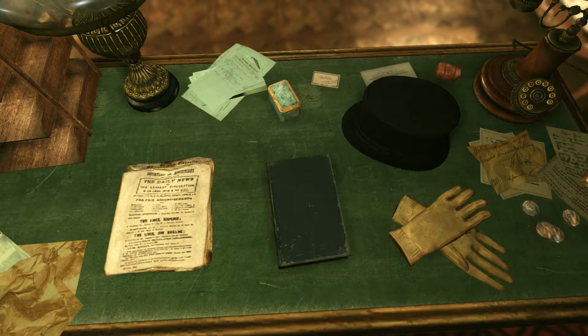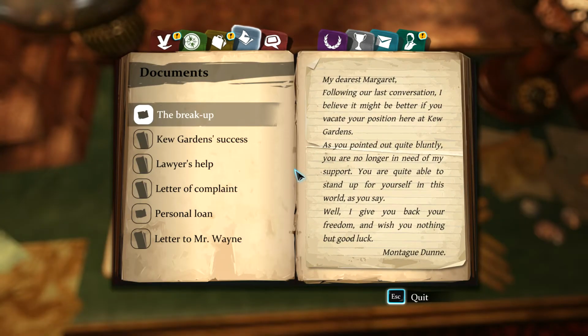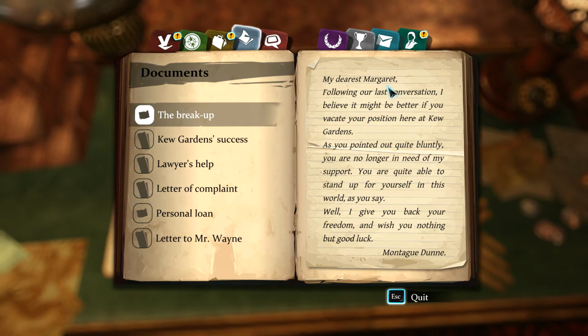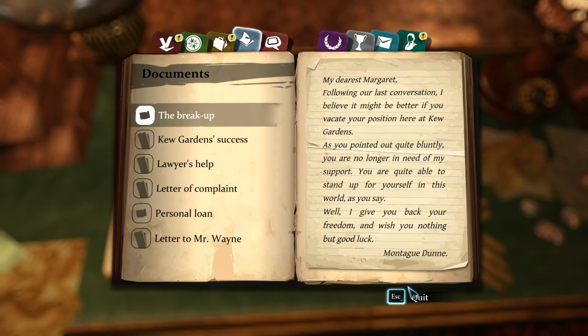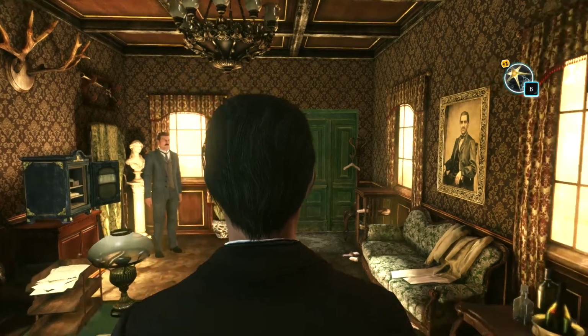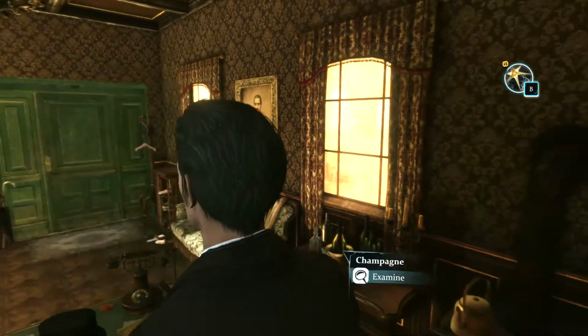It's a letter. My dearest Margaret, following our last conversation, I believe it might be better if you vacate your position here at Kew Gardens. As you pointed out quite bluntly, you are no longer in need of my support. You are quite able to stand up for yourself in the world, as you say. Well, I give you back your freedom and wish you nothing but good luck. So he wanted to fire her.